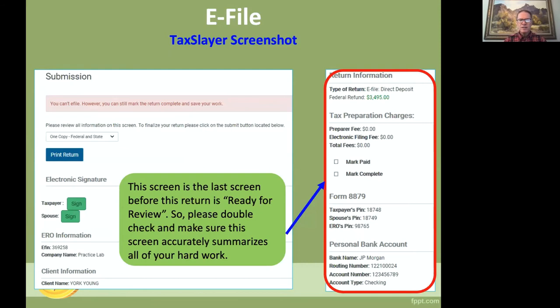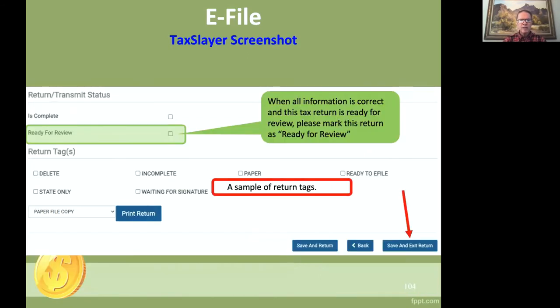And so this is the last screen before we're ready to review. So you double check, make sure that those personal bank account name and number, routing number and account number are correct, and that we've got everything set. And at the bottom of the page is the magic button. There's two of them, is complete and ready for review.